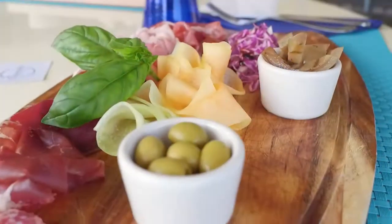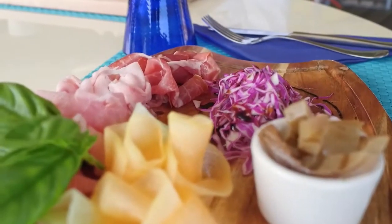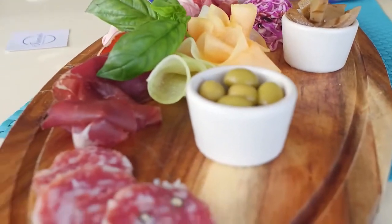And here to keep going, we have the charcuterie plate. It starts with a Parma ham, followed by a cooked ham, speck that is a little bit more spiced, and then we have bresaola from the north of Italy and salami. All right, thank you. Wow.